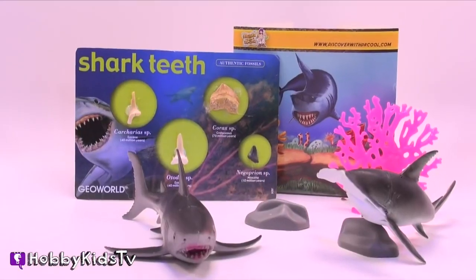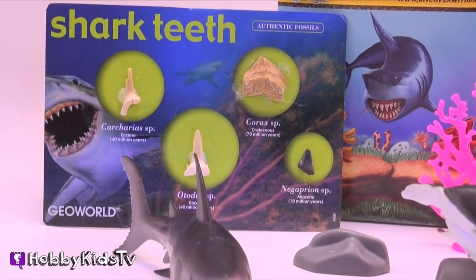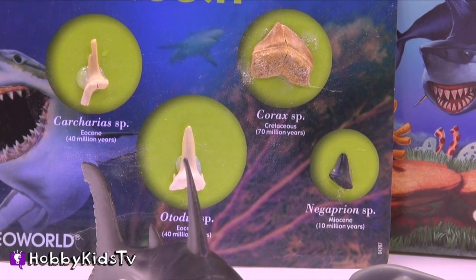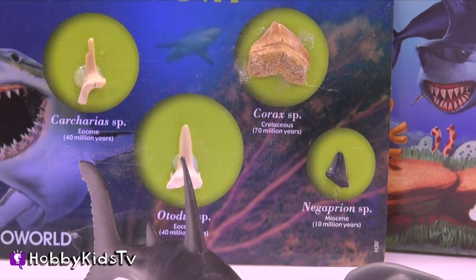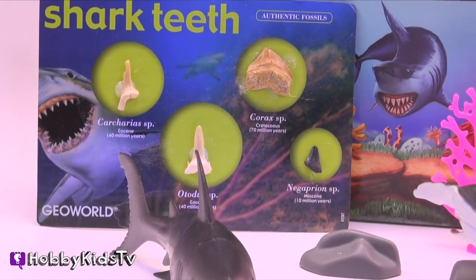Cool. Now for some shark fun facts. Did you know that there are over 400 different species of sharks? Shark teeth were often used as tools. Unlike most animals, sharks can move their upper and their lower jaws. Do you know the name of a baby shark? If you do, leave your answer in the comments.